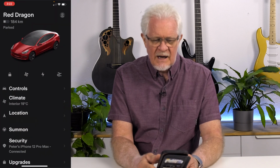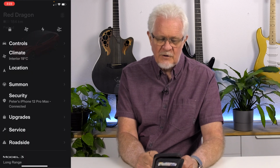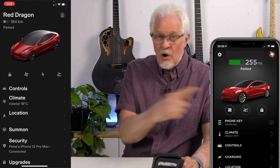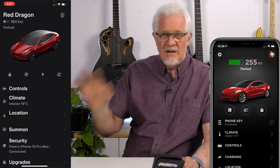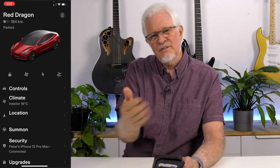So I'm going to tap on the Tesla app and get into it here. And it is currently connected to the car. You can see down the bottom, it says there, security, Peter's iPhone 12 Pro Max connected. One thing that I immediately notice and that I miss is that green color that suddenly appears on the battery indicator in the old app. Remember the old app? It showed up when it was trying to connect, it was all grayed out, and then when it connected, it became bold, but the battery indicator turned green, and it doesn't do it here.